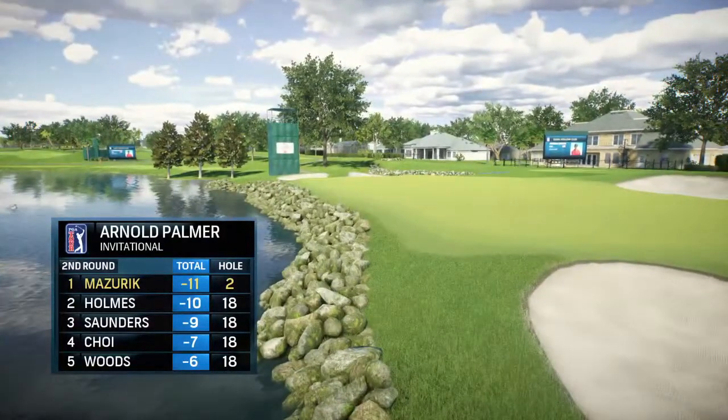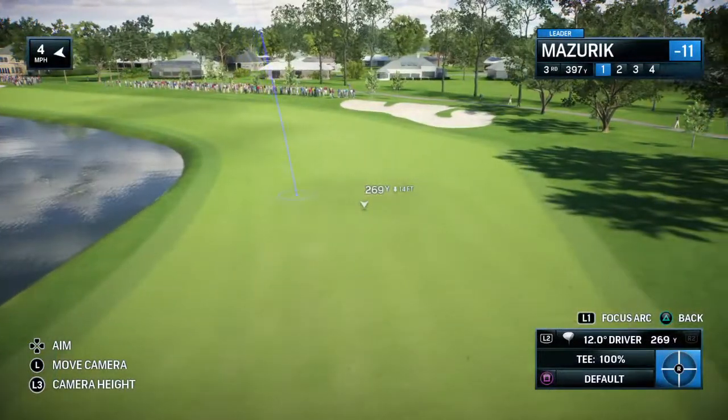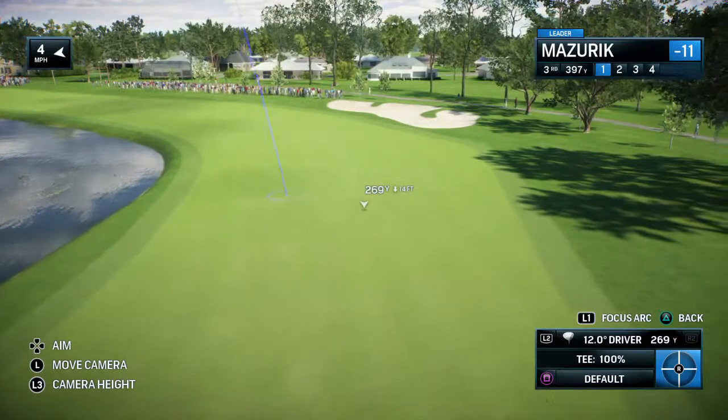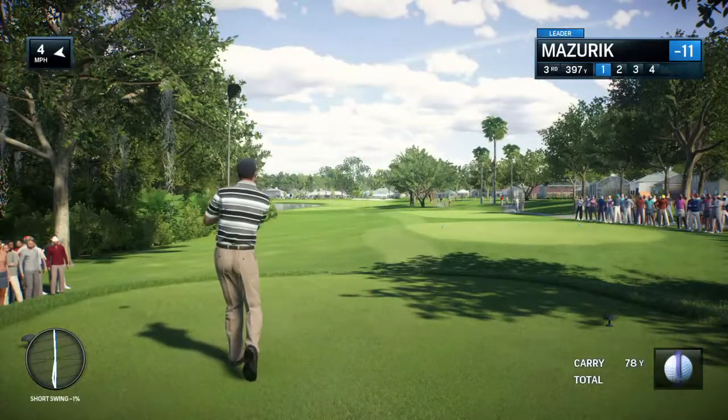Frank, now to the third hole, and where's the trouble here? That's fairly obvious, isn't it? Yeah, and that's one thing you don't want to remind yourself of. There's a bunker all the way down the right side. That's a good place to aim.